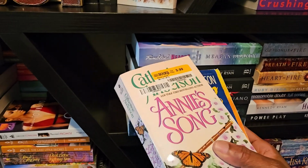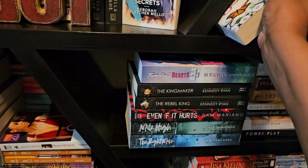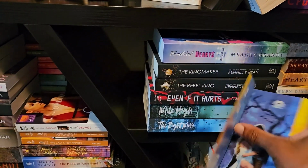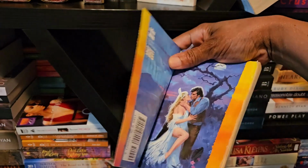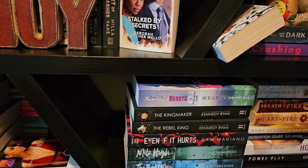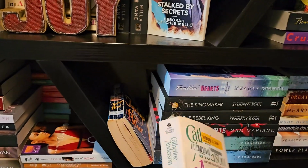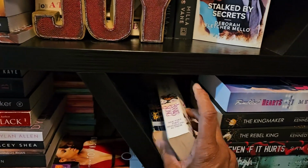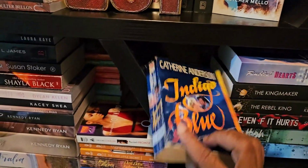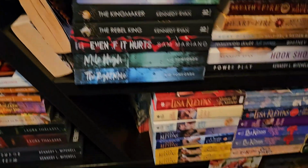And I got Catherine Anderson, Annie Song, and I also bought her Indigo Blue. I think this is a Step Back. I'll show it to you here. Here's A Step Back. I haven't read either one of these, but I've heard that Catherine Anderson is a good writer, so I wanted to try her out. So I went and found some of her books and just stuck them up in there.